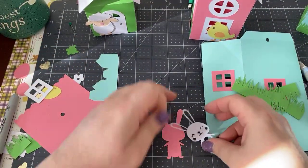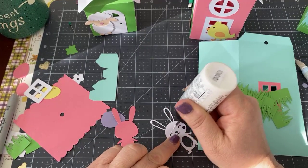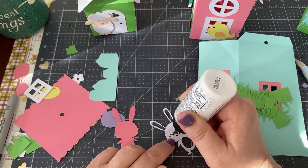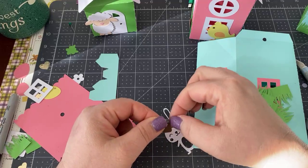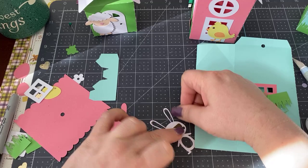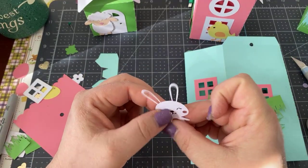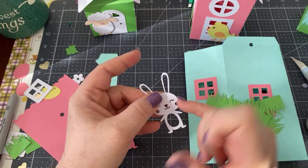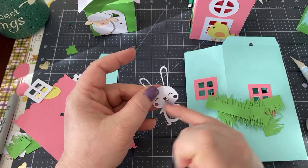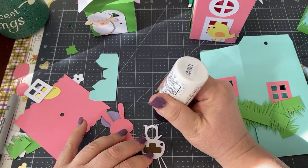So you're going to flip over and just put a little bit of glue on the face area and put this piece just over the eyes and the nose. So when you turn it over, you see that the eyes and nose are brown, but then the ears and the cheeks and belly are pink. So clever.